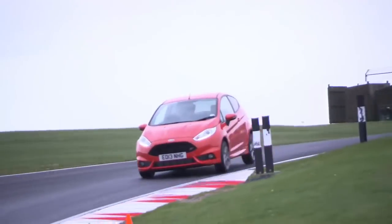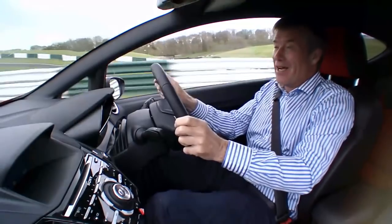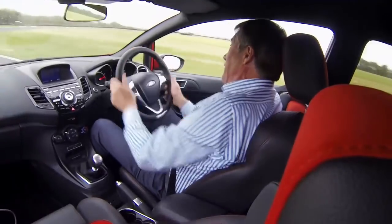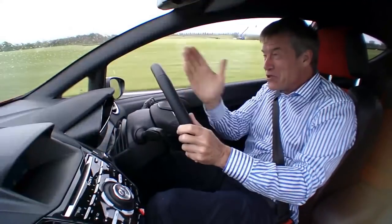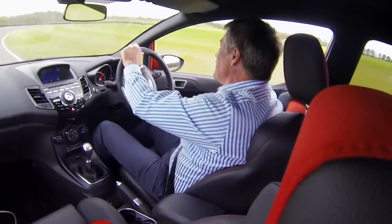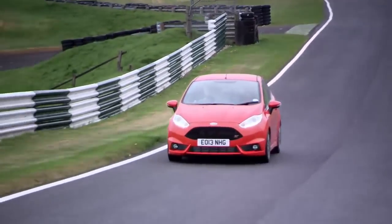Straight away, just as the nose began to wash wider, I lifted off the power and the nose tucked in. That's just what you want. Let's try a Scandinavian flick at the end of the straight. And that works. And the chassis comes straight back into line afterwards. It doesn't wallow around. It's nice and stiff. The ride comfort's good. You have this minimal body roll.